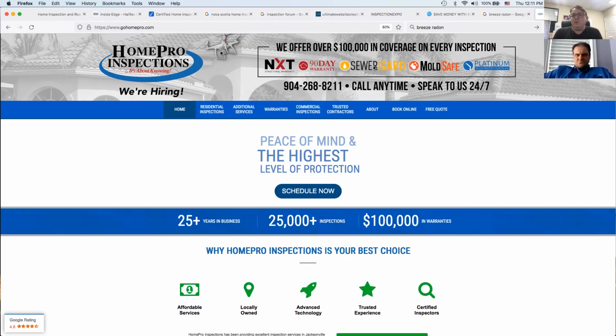So Sewer Guard is a great little trademark, and it's purely descriptive. What do you think Sewer Guard does? I would say it protects against sewer backups. Sort of. Okay, so a backup can maybe be cleared by an auger, right?